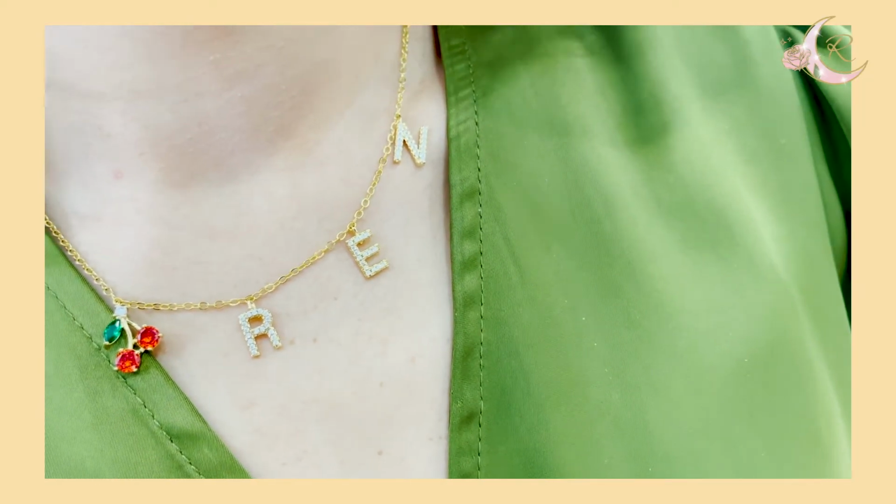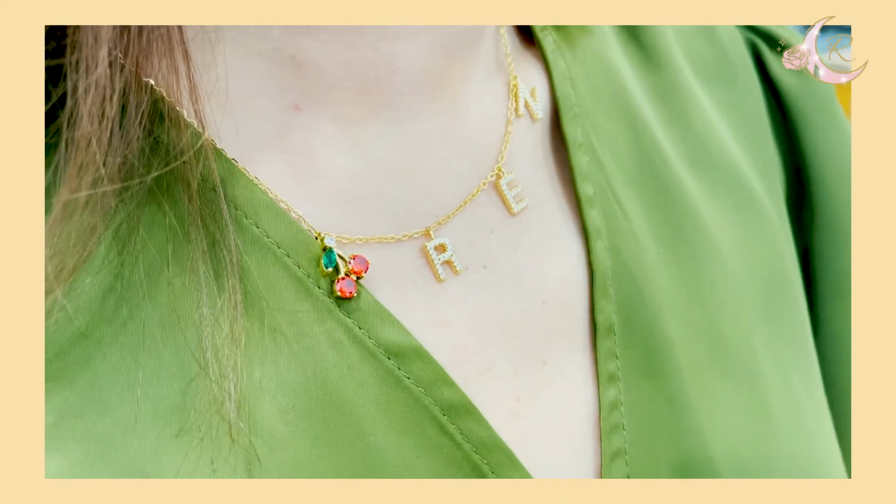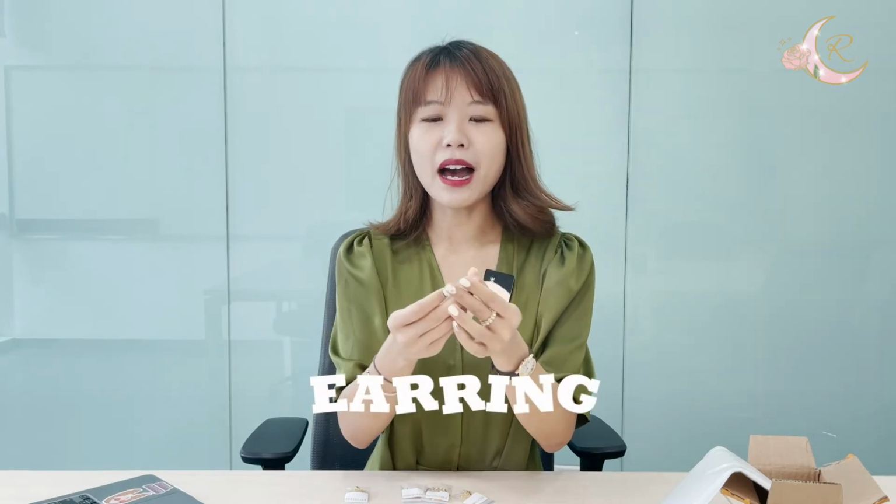What I like about this necklace is that you can mix and match. You can pick the pendant and then you can put it on your necklace. So I think it is really cute. Now from the quality of what I have here, I think I might have them all in my store.